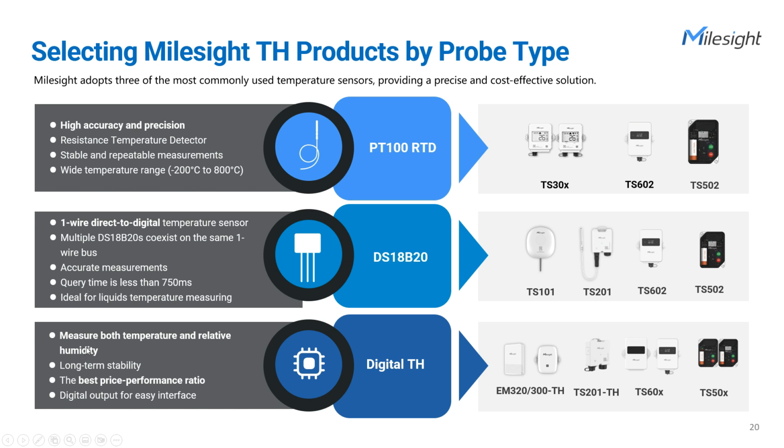A digital TH probe, such as Sensirion SHT30 and 41-based, combines a capacitive humidity sensor with a bandgap-based temperature element in a tiny CMOS package. These sensors offer long-term stability, an excellent price-performance ratio, ultra-low power, fast response, and strong anti-interference, making them perfect for environmental monitoring, but they're less rugged than probe-style RTDs. Models like EM320, EM300TH, TS201TH, TS60X, and TS50X incorporate digital TH sensors, ensuring comprehensive environmental monitoring.